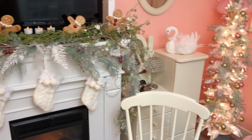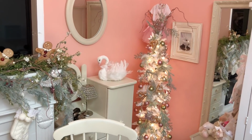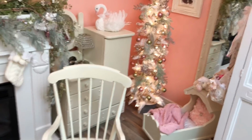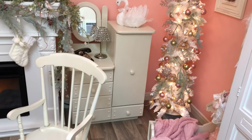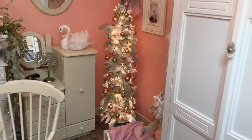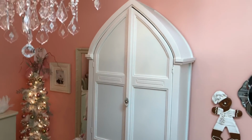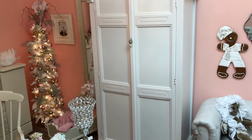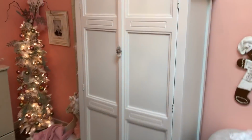And then across from that is what we call the nursery. This is the dresser for the little baby's clothes. And then this is an armoire, a child-size armoire that I purchased also from the same secondhand store. I have a secondhand store that I just love to go to, and it's where I purchased most of the pieces in this room. But I do have plans.